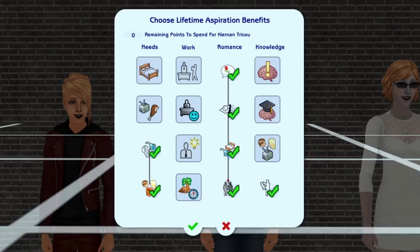But I actually spent most of his reward perks on the romance tree. I imagine that he was able to successfully smooth talk Nylissit, and that's why she's allowed him to stay in their marriage. I felt very strongly that he needed the smooth talk perk for his story.